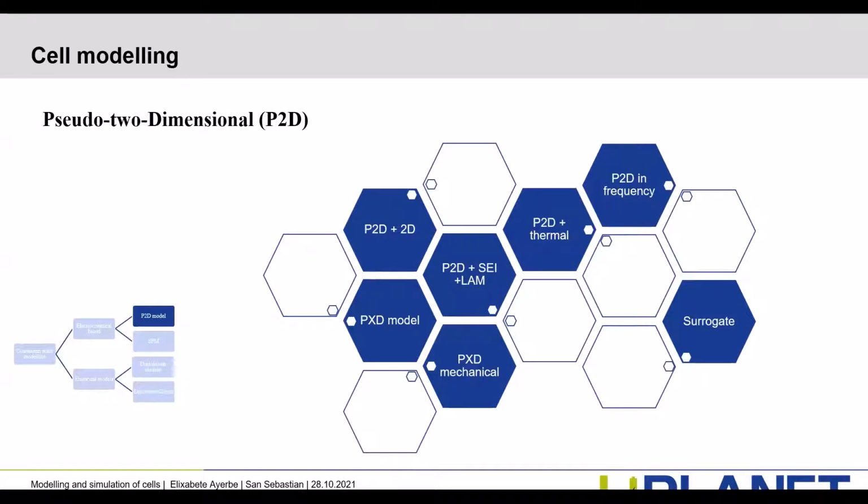So now coming to the P2D model, as I said, we have different extensions or variations or implementations in order to capture different mechanisms or different aspects into the continuum scale. So I will talk about the coupled P2D plus 2D model. I will also talk about the PXD model, which is an extension of the dimension of the P2D model to P3D or P4D scale. Then the P2D model including certain degradation mechanisms. I will also talk about our approach in the PXD, including mechanical aspects, in the same way as the P2D model including thermal aspects. Then we also solve the P2D model in frequency domain to capture the EIS spectra. And then I will mention our last achievement on the surrogate models.